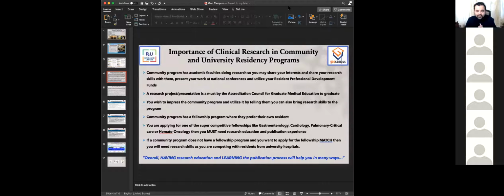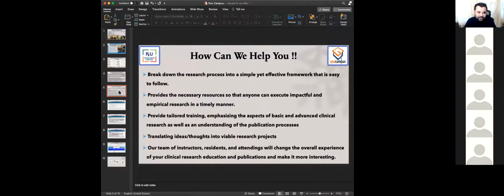Those are additional perks. But whether it's a community program or a university program, research will be useful at all different levels if you know how to do that. We are not telling you to learn everything about biostatistics. No, basic things so that you can train or guide your statistician so that he can do the work successfully and you can interpret their results.